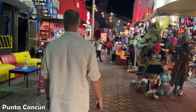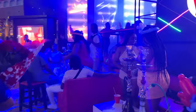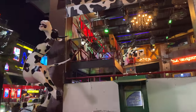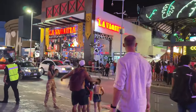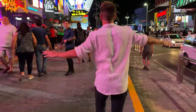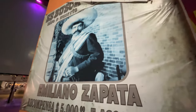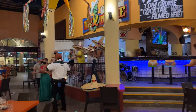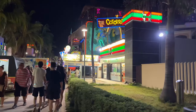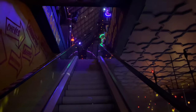The moment you step off the bus, it becomes obvious Cancun was built on one thing apart from sun and beach, alcohol. The bars are all over the place, all competing in being the wildest and goofiest. And they are all loud. How do you feel about this? It really is insanely loud. Normal just doesn't exist in Cancun after dark. Let's start off with a drink under $15. This seems to be a respectable place.